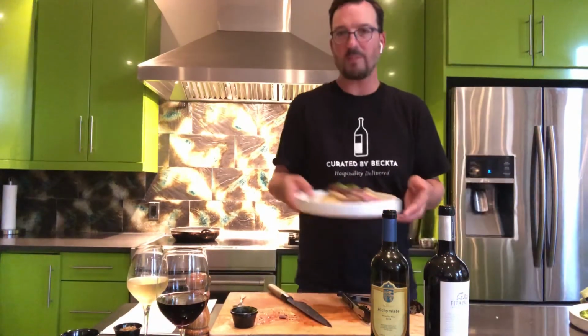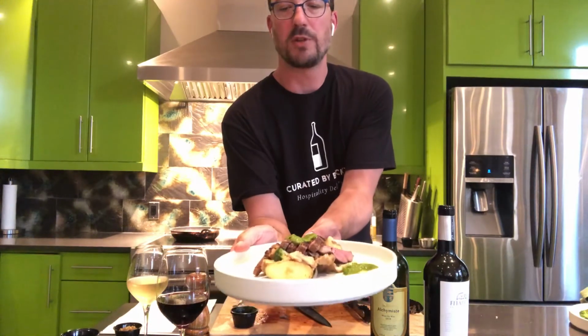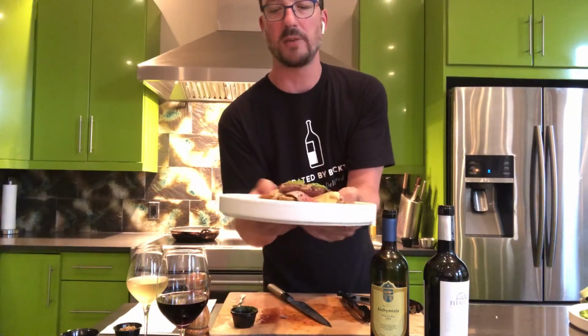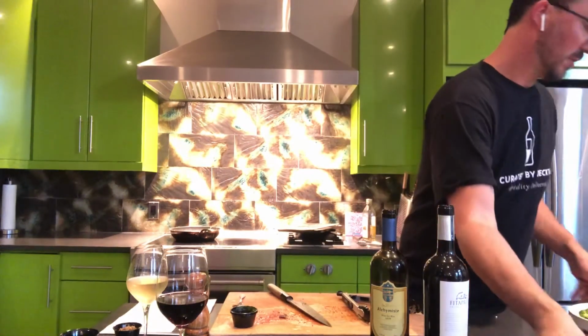So our beautiful peppercorn marinated flank steak with the chimichurri and the roast baby potatoes, mushrooms, pickled leeks. And put those off the side.